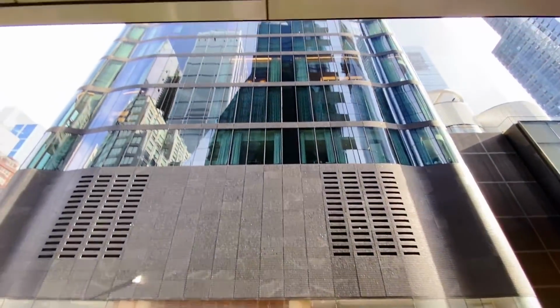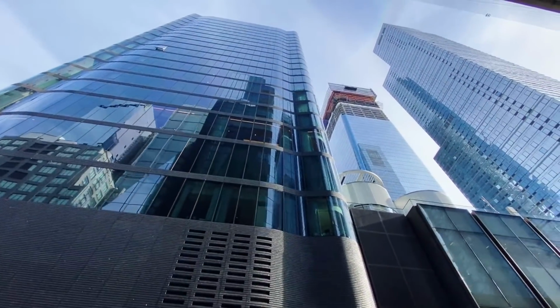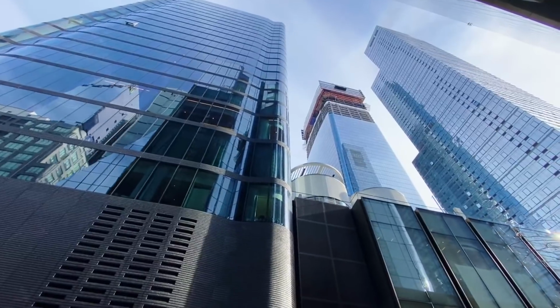I would love to try out this hotel, actually, the Pendry. Looks really awesome. Probably not good views because it's blocked by a bunch of buildings.